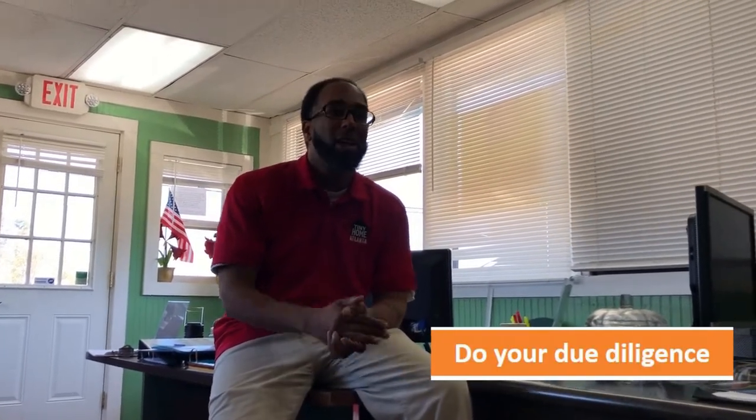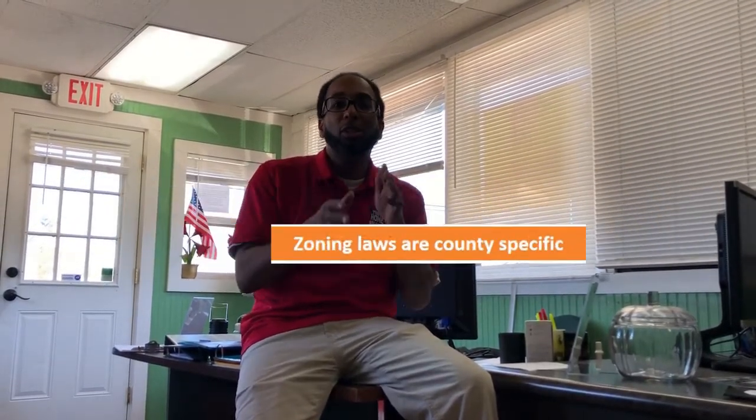Exactly. We can't, because Georgia has over 154 counties. We've done some research, but we're not going to know every county. And some of these counties are changing, and it depends on exactly where you're at. You could be across the street. We had a person who literally was across the street. They could have it, and then they couldn't because the zoning changed right across the street. But how will we know that? Right, we don't know that. You have to do your due diligence.